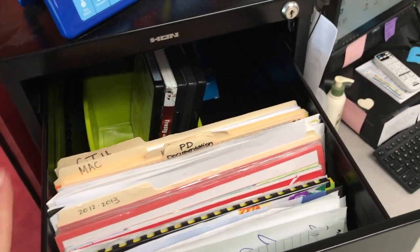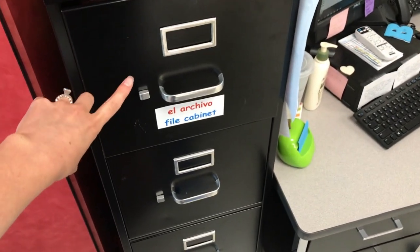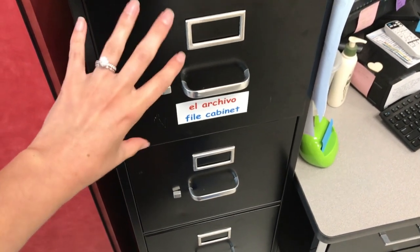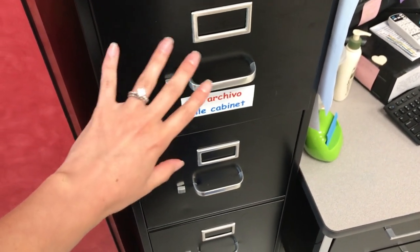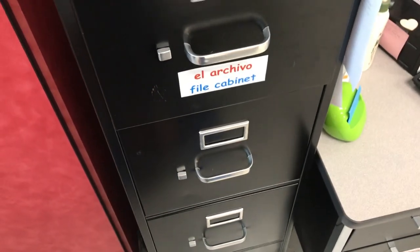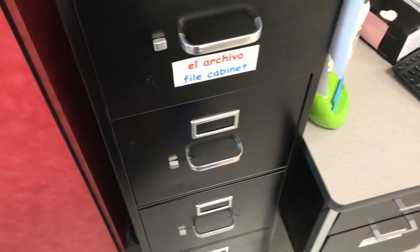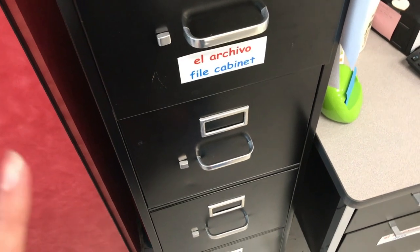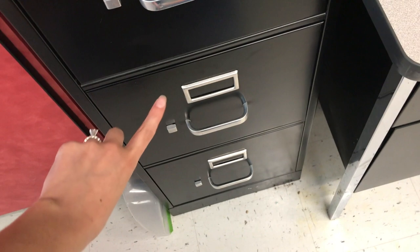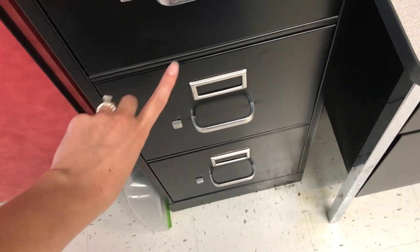But in this, I have my drawers organized. I've got four drawers. So this drawer, my top drawer, is all of my professional stuff, back to school, beginning of the year, that kind of stuff. This drawer right here, the second one, is where I keep all of my math and language arts. And then I keep colored, not construction paper, colored cardstock. Down here, I have science and social studies stuff and all of my word wall words.